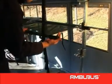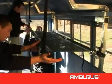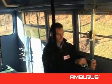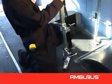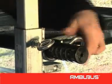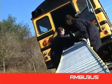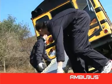With the frame complete, it's time to configure the AmbuBus to fit your stretchers. The eyelets allow for easy vertical adjustment of stretchers. The AmbuBus is designed to fit regular and oversized stretchers of various makes, including the Ambu stretcher, military stretchers, and other NATO stretchers. An optional ramp can be deployed to facilitate easy patient movement into the vehicle.